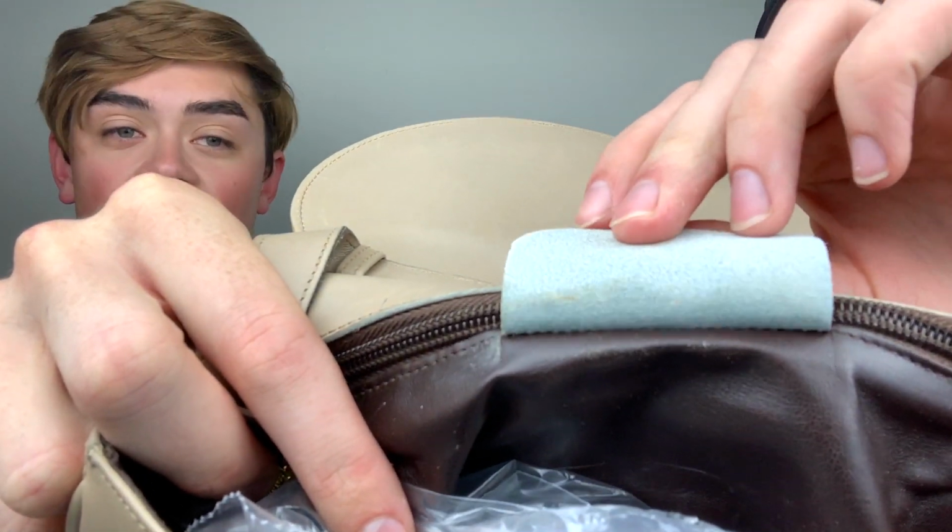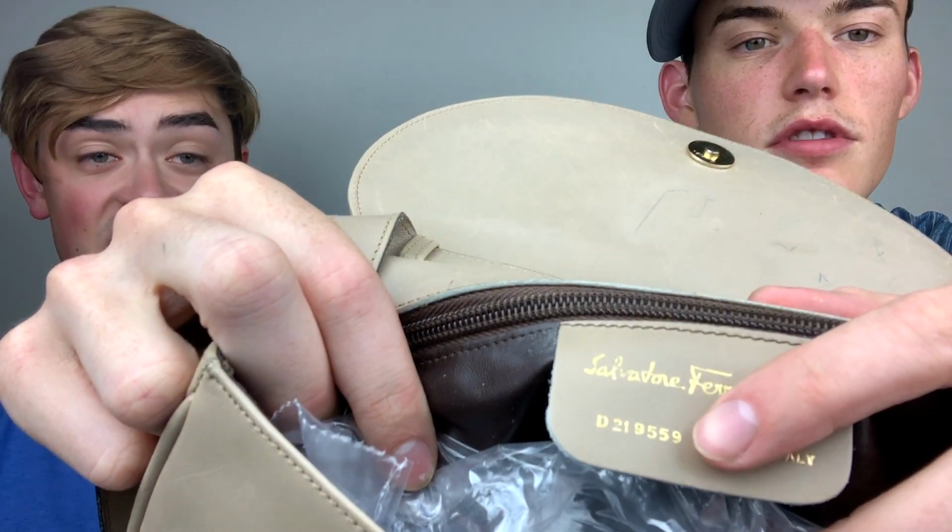The big giveaway to me was the code on the bottom. I've seen a few little fake Ferragamos floating around. I've never seen one. It's hard to see. No, it's on the front. Oh, Ferragamo doesn't print on the bottom; they print on the top. I've never seen a fake with this code, and also, not many people fake Ferragamo. No. And the only time I've ever seen a real Ferragamo purse, I was in the Atlanta airport.